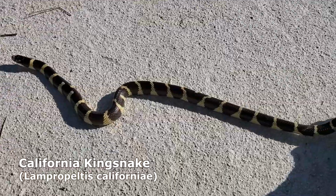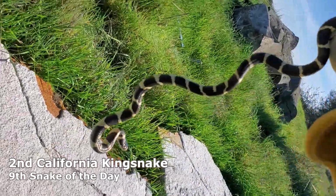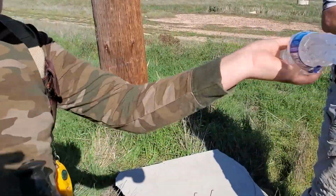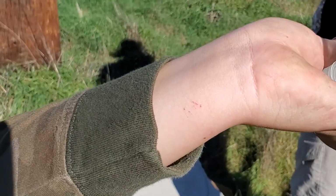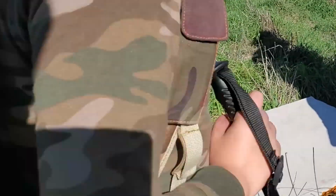Hey, little kingy. It's a sub-adult. Decent sized. First bitey one of the year. And it bit Ian right here. Got a little love tap, little scar. Nice.